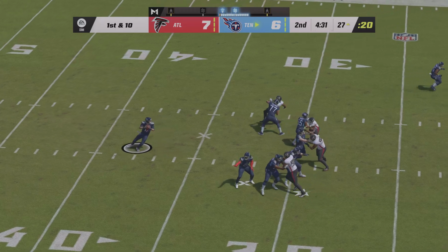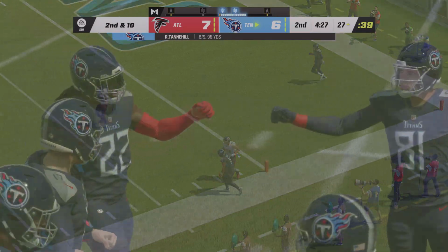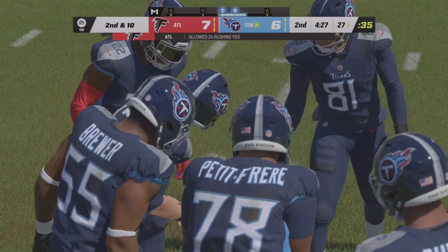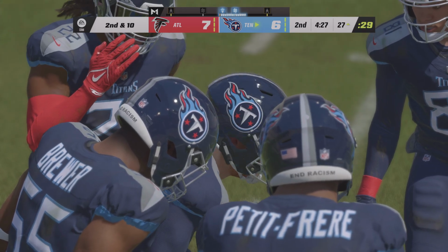After the interception, here's Tannehill. Nothing open downfield, so he'll throw it away. Well, they certainly knew their challenge as this series began, and they got a stop on play number 1. Goal now, get 2 more stops and limit the damage to a field goal.